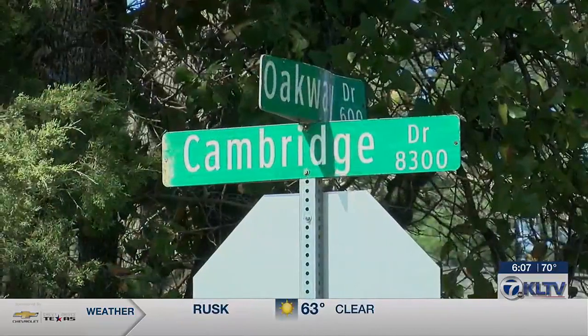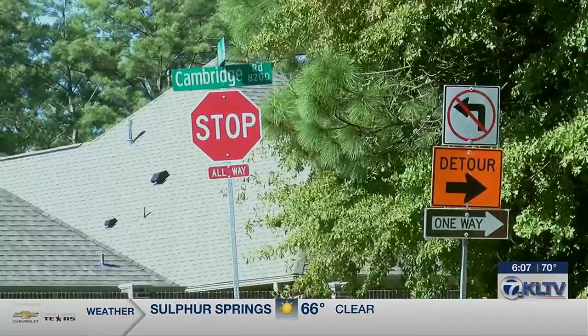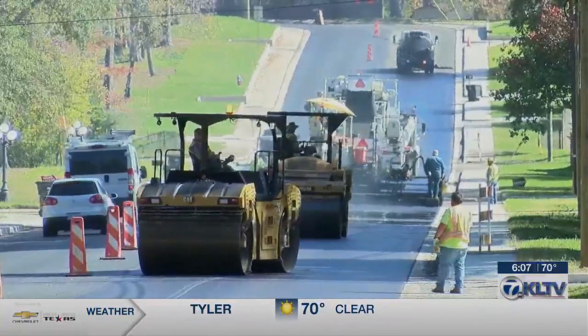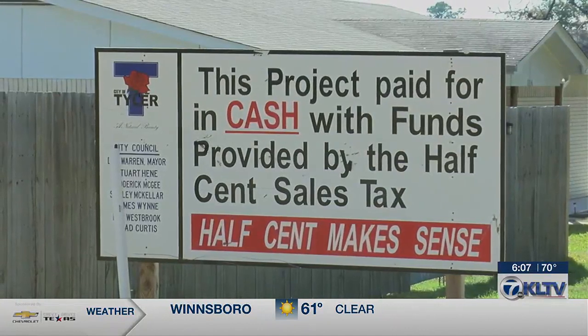If you live near Cambridge Road in South Tyler, you're pretty used to seeing signs like these. For the past 2 years, the city of Tyler has been completing extensive work on a mile stretch of Cambridge Road. The project, which totaled just under $9.5 million, was funded by the city's half-cent sales tax.